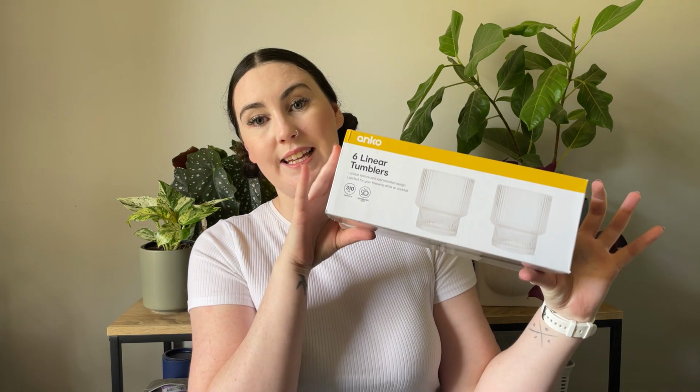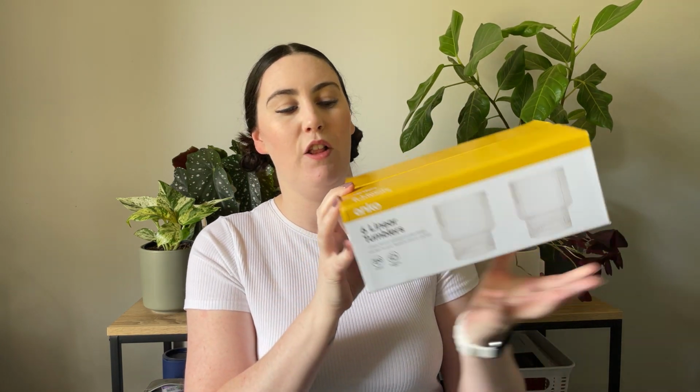I did tell you this was going to be a quick one, so this is the last but certainly not least thing that I grabbed. I have been eyeing these off for so incredibly long. They are the 6 linear tumblers, so these are the short ones, as you saw in my giant collective haul.